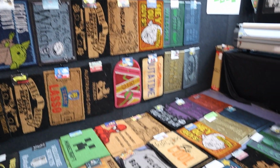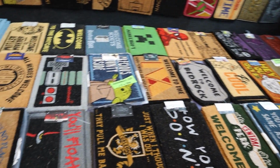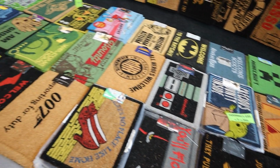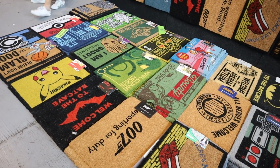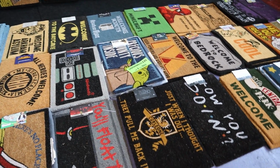We keep meaning to do this at a convention in our home city. So at Auckland Armageddon, we'll probably buy some. Our current Star Wars doormat definitely needs replacing. So we'll definitely be checking out their booth at the Auckland Armageddon.